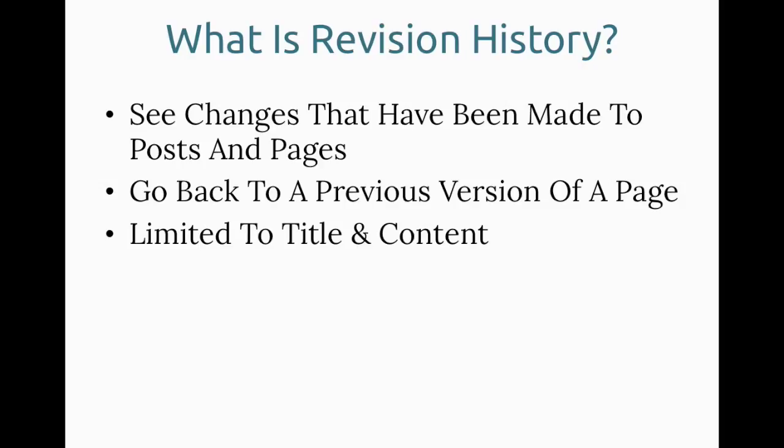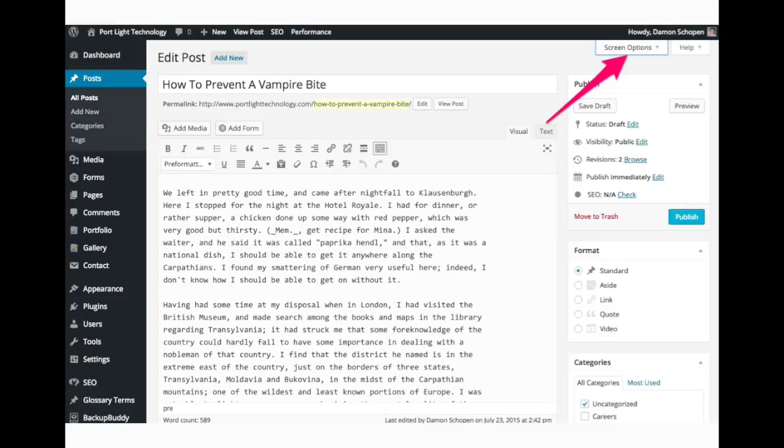Just keep in mind that it's limited to the page title and the page content. So widget areas, other settings, other content areas, unfortunately none of those are covered in revision history. But the page content's the majority of where your content is, so this is a great tool. So let's walk through an example of how to use revision history to get something back.